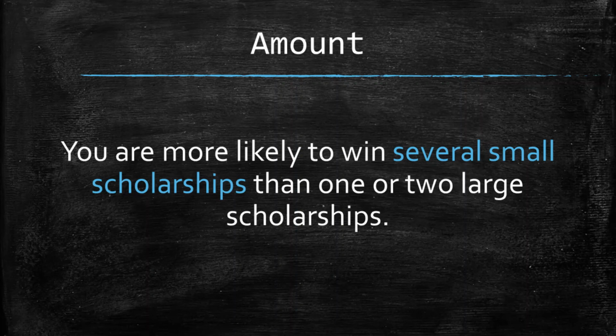On the other hand, local donors that offer low competition scholarships can generally only afford to award $500 to $2,000 per scholarship. This is not necessarily a bad thing, though, since these scholarships are also available in greater quantities and are less competitive. Students are far more likely to win multiple small scholarships that add up to $10,000 than they are to win one or two $5,000 or $10,000 scholarships.